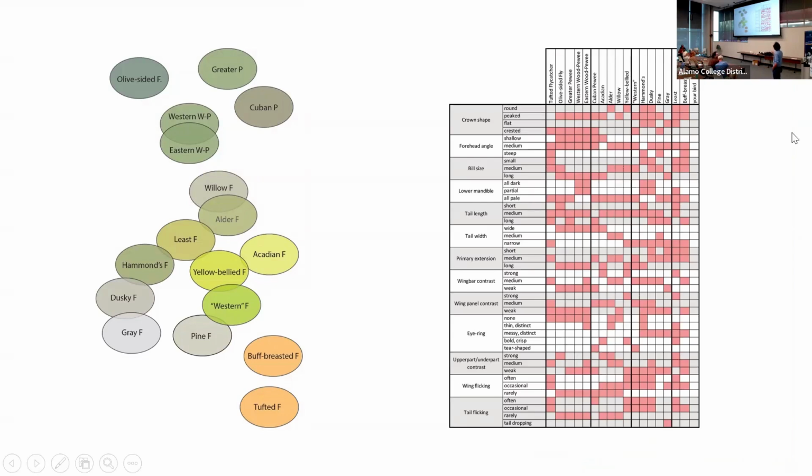But where they overlap, the closer they are, the closer the resemblance. So something like a gray flycatcher, you're unlikely to ever confuse it with an olive-sided flycatcher. But if you're looking at least, you should worry about these guys. Okay, there's always some exceptions. Sometimes some gray flycatcher will morph into one of these. And then this is a summary of some of the features I talked to you about.